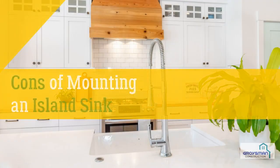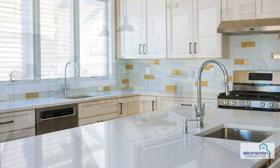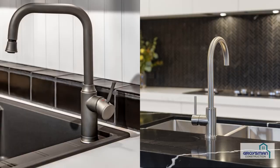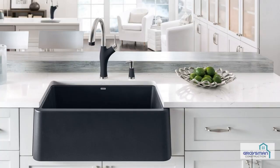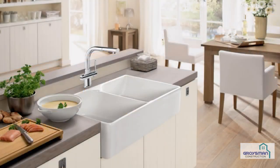Cons of mounting an island sink. Now that you hesitate about an island sink, be ready for the following aspects: additional plumbing. Obviously, every sink needs a water source line and drainage pipeline. All plumbing should be discussed with a contractor beforehand, as it changes the work order and potentially increases costs during the remodeling.